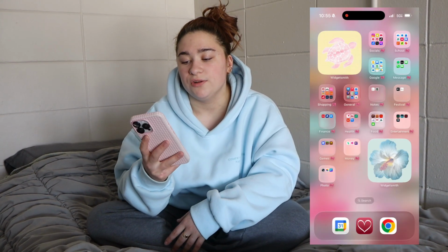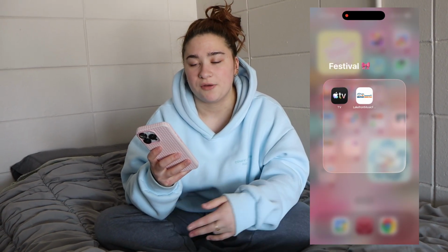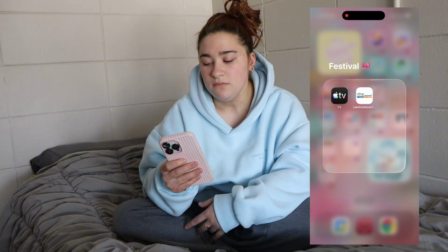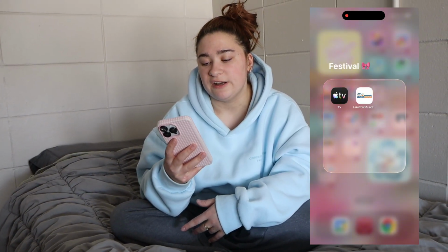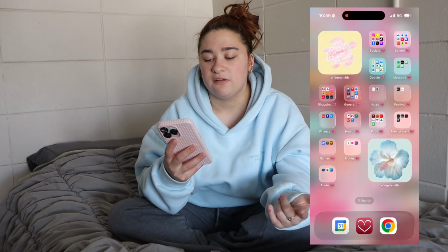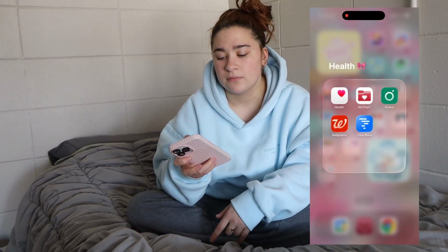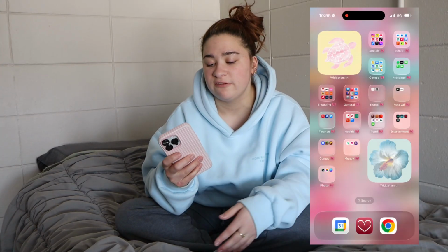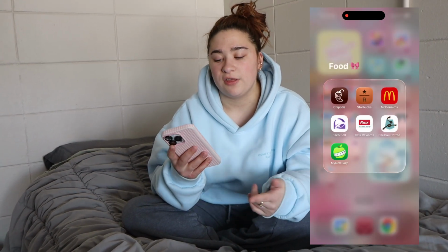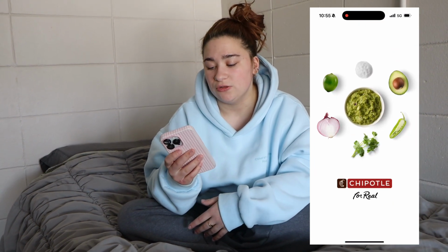The next folder is called Notes. And I just have reminders and calculator in here. Very basic but easy to access. Next is Festival. This is just my lakefront stuff for the music fest I go to yearly, and then TV, don't really know why it's in there. Then I have Finance, which I'm not going to get into because I'll show all my banking stuff. And then I have Health, so I have my health app, my Walgreens, any health apps that I may use.